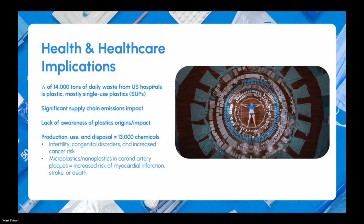Now, there's a lot of literature coming out on the chemicals that are released from these plastics, which can cause infertility, congenital disorders, and increased cancer risk. And recently, a few years ago, there was a study in one of our top journals, the New England Journal of Medicine, that showed there was almost 4 times the risk of having a death from MI, stroke, when you had microplastics in your carotid. So again, the risks are becoming quite alarming in health and healthcare. So let's go to the next slide.